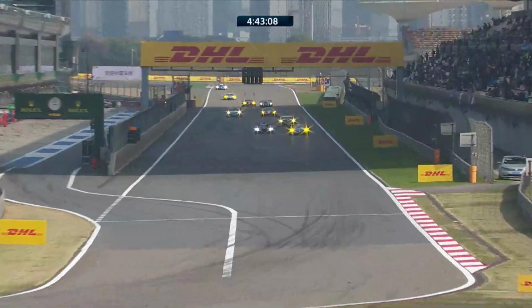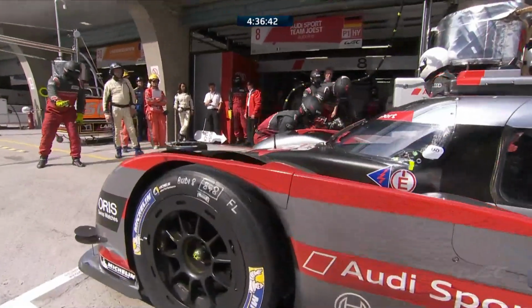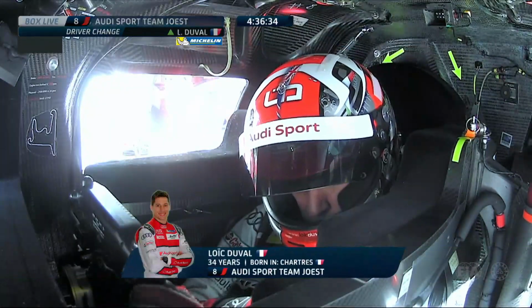Oh, that's a shame. That's going to take them off strategy. Problems for Audi Sport Team Yost. Well, the Audi is into the pits. It is a little bit early. Louise is down in the pit lane with Dr. Wolfgang Ulrich, head of Audi Sport. The reason was that at the first pit stop, there was a problem with the fuel system and we couldn't fill the car completely. It was only half full. And so we had to come in when the half tank was empty. The problem is we couldn't refill it again fully. So we have to find out what the problem is.